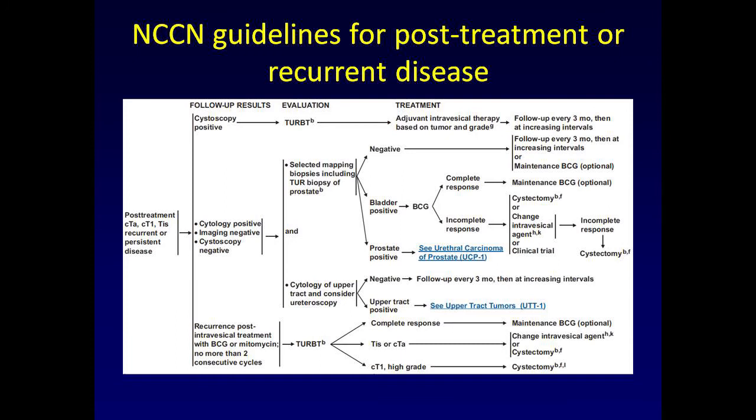If you have a high-grade tumor, T1 with lymphovascular invasion, then you really have to consider a cystectomy in this patient, because really these are the ones that are at very high risk for progression.